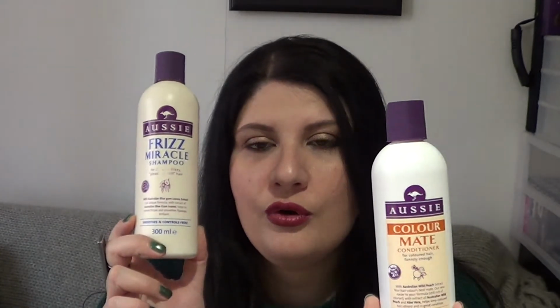So this is the Frizz Miracle shampoo for unruly frizzy hair, and this is the Color Mate conditioner for colored hair. So this one smells like bubblegum, and this smells like peaches. They are both amazing and they are not bad products. I like them quite a lot. They lather really good, they clean my hair really nicely. I don't think they protect my hair too much from color fading, but they are quite nice.